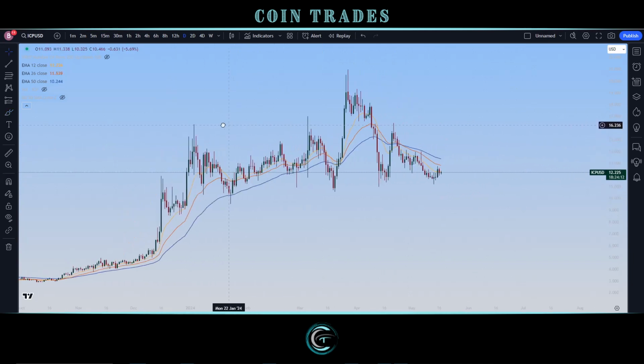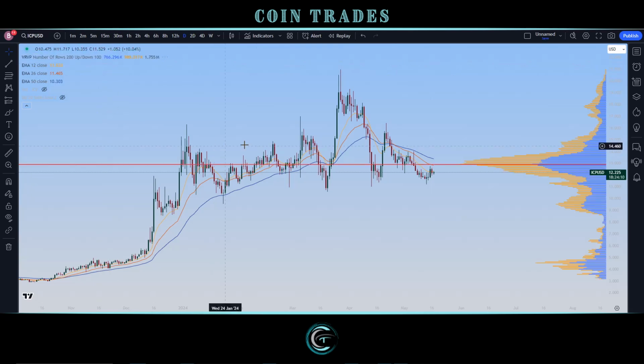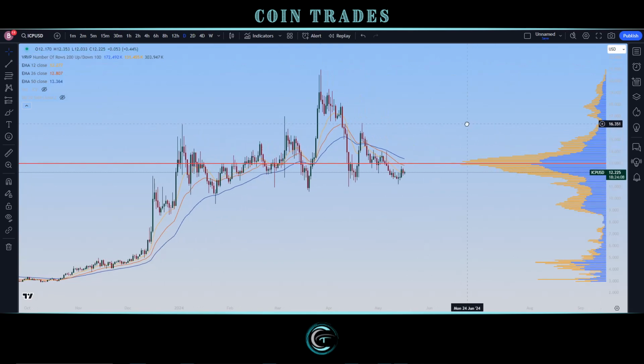So for example, if I actually turn on VPVR, volume profile visible range, you can see how the big area right now that we're looking at, center of mass, almost at the $13 level, has been the big point. You can just see how much volume has come in pretty much from the $11 level all the way up until about the $15 level. Has been extremely strong in terms of volume and price trading for ICP Internet Computer.